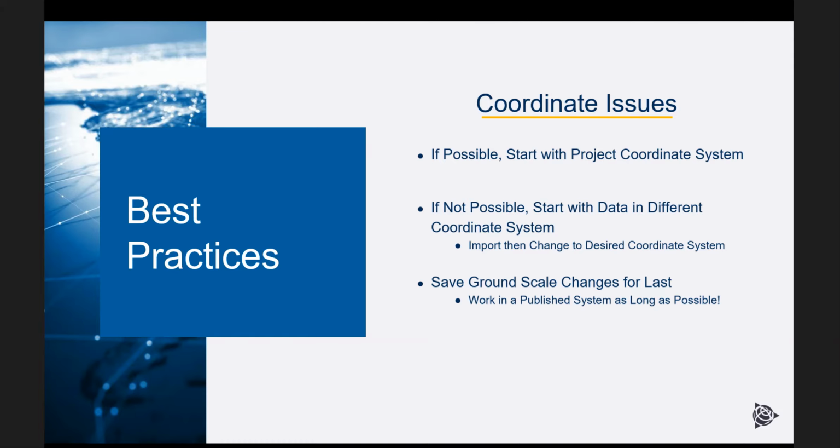The best practice, in my opinion, is to actually work in a published system as long as possible. In the aforementioned example of Tennessee DOT, we would work in Tennessee State Plane, and then we would put in that scale factor to convert everything to that ground system before we export it out for use in MicroStation.